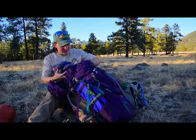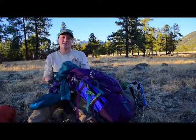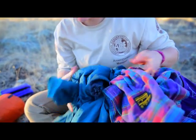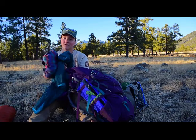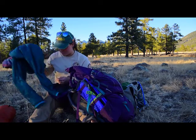Layers. It does get cold, especially in the mornings. It's really nice to have a layer or two that you can wear to the work site, so something you don't mind getting dirty, possibly even wholly or completely ruined.